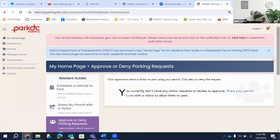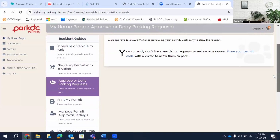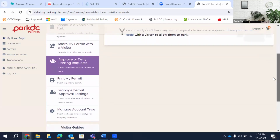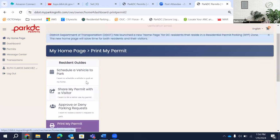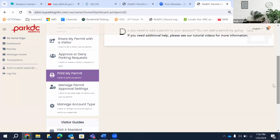Approve and deny requests. Whenever you have a visitor request, you will go to approve and deny parking requests. Print my permit allows you to print your scheduled vehicles.